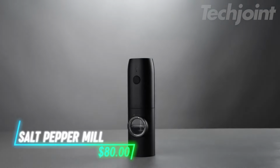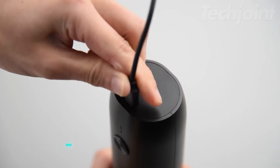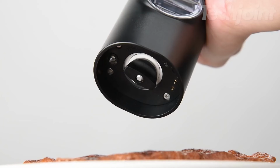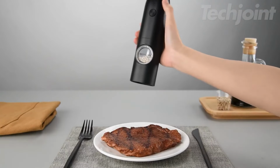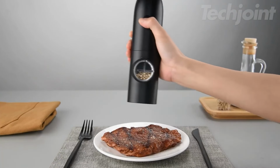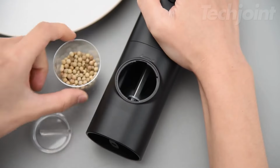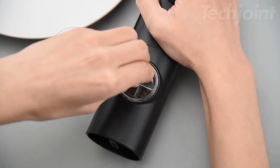This is an automatic salt and pepper mill designed for convenience and efficiency in your kitchen. It features a rechargeable battery that uses advanced Type-C fast charging technology, allowing for a full charge in just 1 hour. You can even use it while it's charging for those busy moments. The one-hand automatic operation eliminates the need for twisting, letting you easily control the seasoning amount with a simple button press. You can adjust the coarseness of the grind with 5 settings, and the 70-milliliter see-through container made from food-grade ABS material keeps your spices visible and easily accessible.